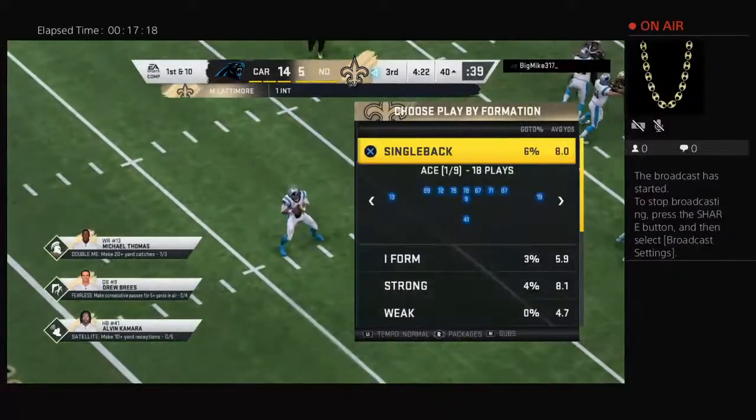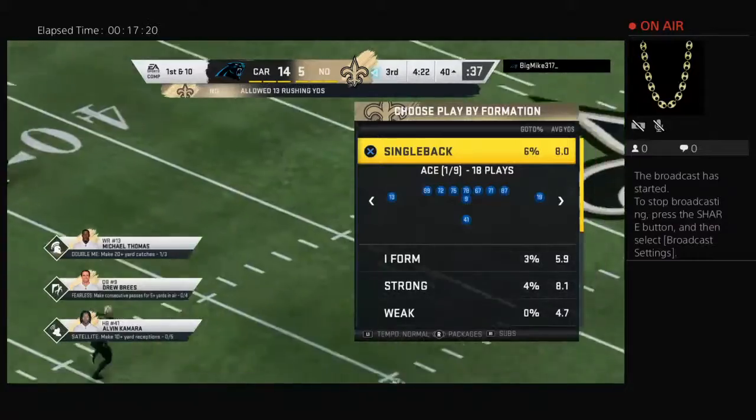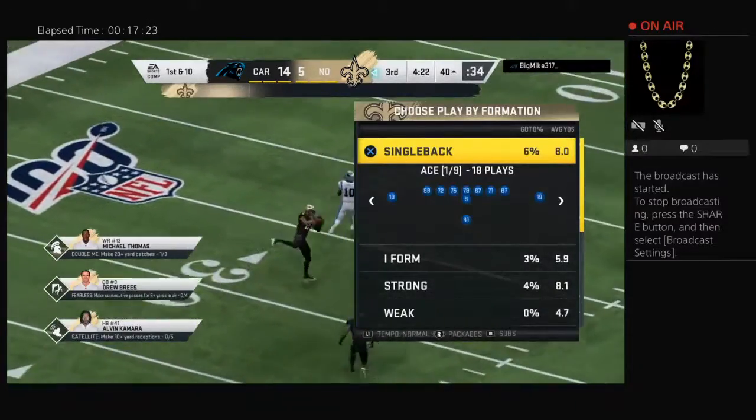First possession of the 3rd quarter, an interception, so maybe a second half tone setter. Indeed, and not the tone they wanted to set.